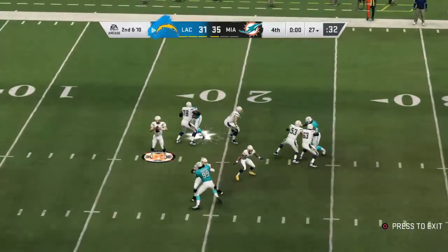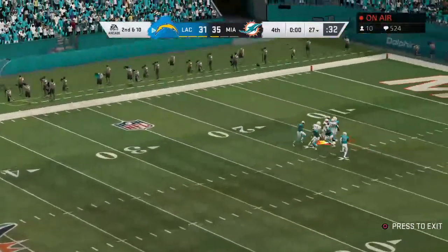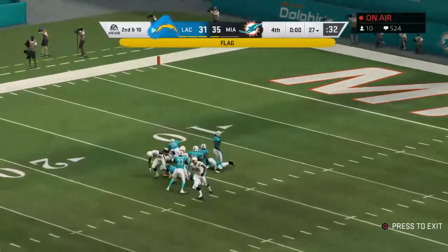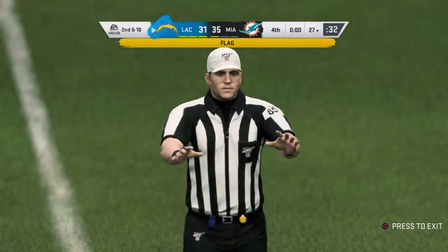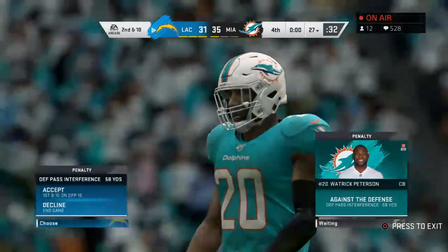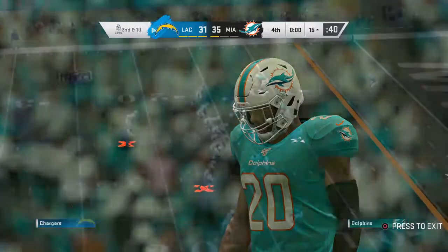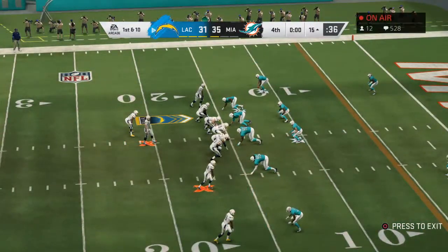One final try for Rodgers. We've seen this before. He's going to let it fly. This is caught inside the 15. And he'll be marked down deep on Miami's side of the field. So they saw the contact before the ball arrived. Penalty flag for pass interference.